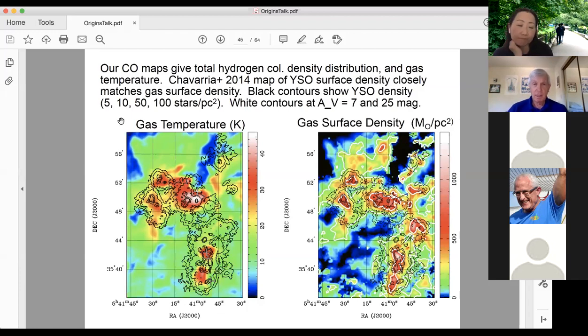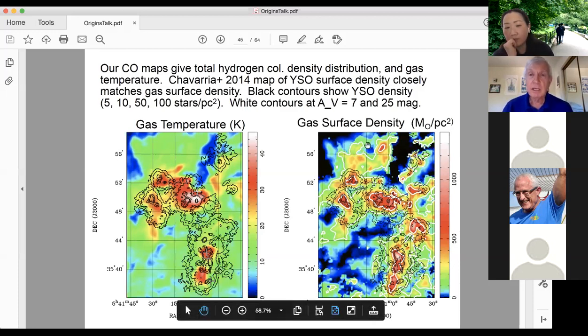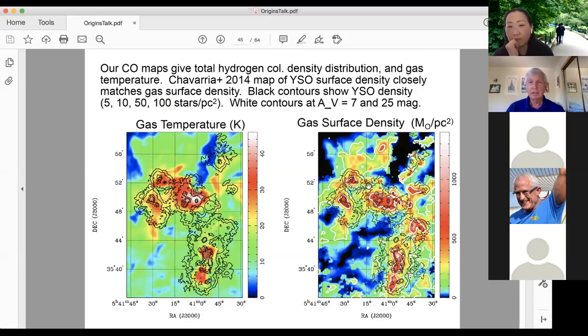And you can see that comparing with the gas surface density, which is now the color on the right here, there's a very good correspondence. So in fact, the white contours here correspond to gas surface densities which would have an AV of 7 magnitudes, that's the outermost contour here, and 25 magnitudes, which are the densest cores of the molecular cloud. And they all correspond quite nicely to the maxima in the YSO surface densities.